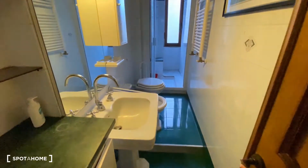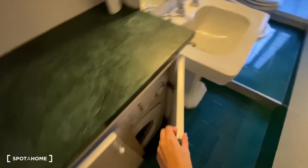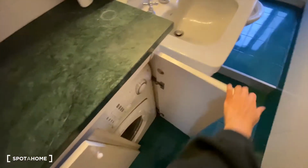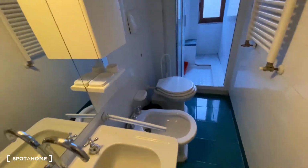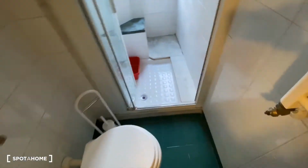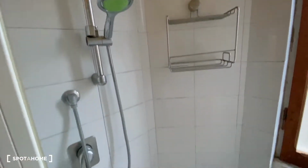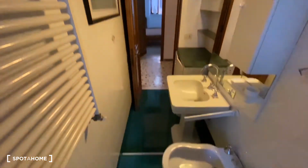Here we have the bathroom, okay? So here we have the washing machine, okay? We have some shelves here. We have a mirror, a sink, some cabinets here as well, a bidet, a toilet, and then here we have the shower area, which has a little door here, a window there, and this is the shower. Okay, pretty nice. All right, so that was the bathroom.